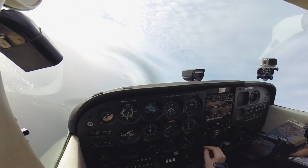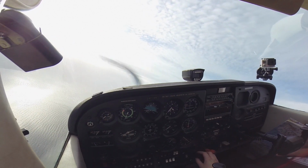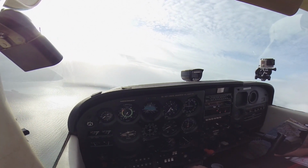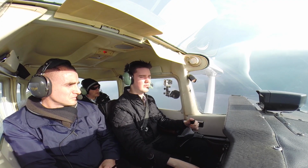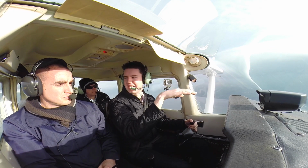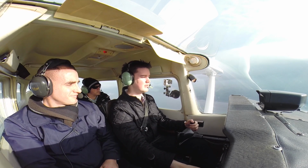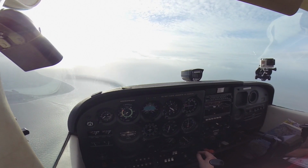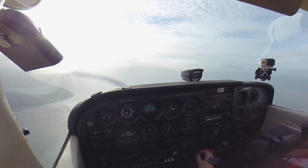Squawk 7010 for circuit, Blackpool QFE 1022. Squawk 7010, QFE 1022. We go down slightly quickly, I think. Golf Whiskey, right-hand circuit, runway 28, clear to take off, surface wind 270 at 14 knots. Clear to take off, Blackpool.